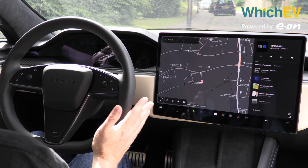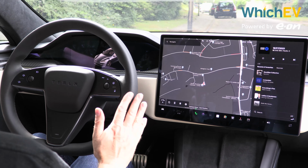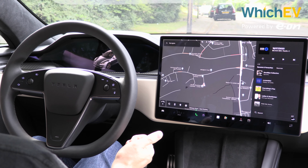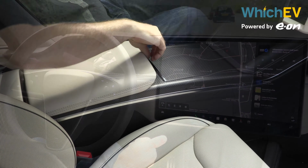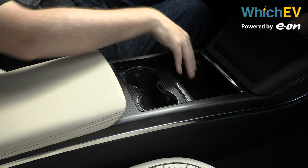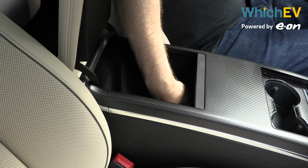Thankfully, the yoke steering wheel is an option this particular car doesn't have. While you can only buy the Model S Plaid from inventory, not build your own, this is apparently one feature you can request, because the Tesla service centre can swap it over themselves. So in the central console, you can move this forward to reveal a couple of cup holders, move it further forward and you've got a bit of space underneath here. And if you lift this up, you've got a much deeper cubby hole here as well.